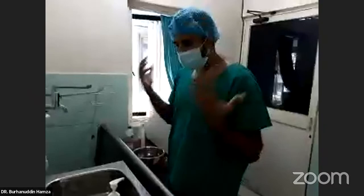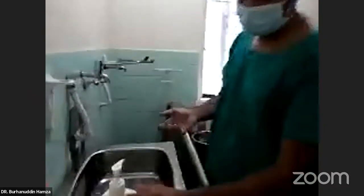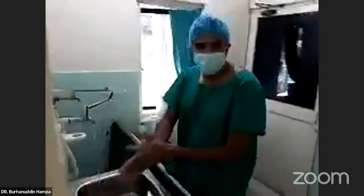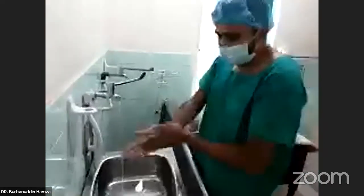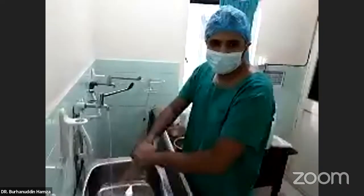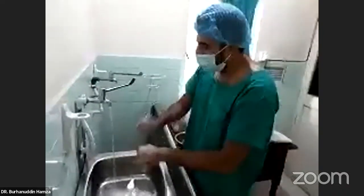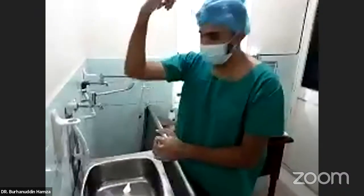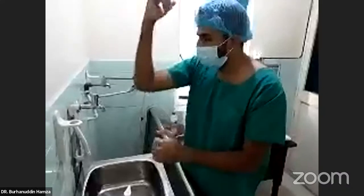Okay. So now there are different things. So start from here. Right? So now focus on the hand. Very important thing: you have to use the elbow without using your hand. Right? You always use the elbow.